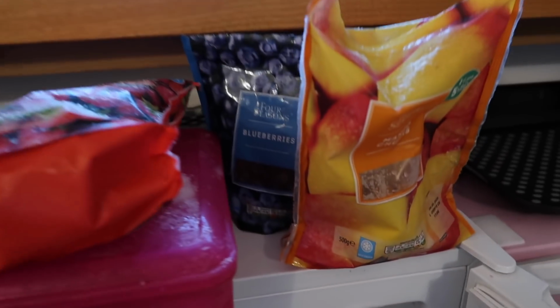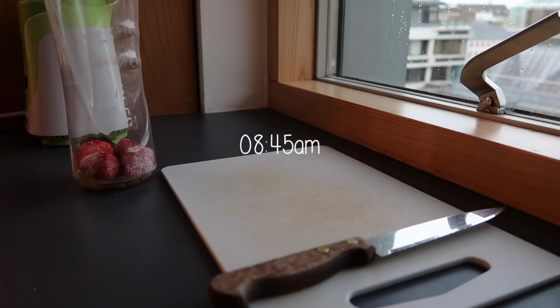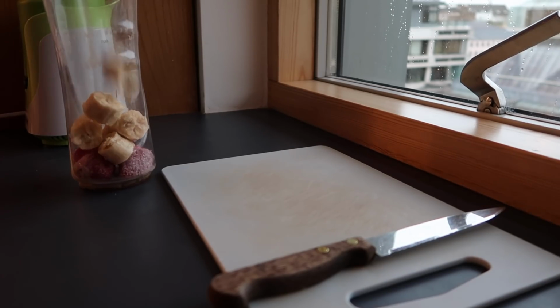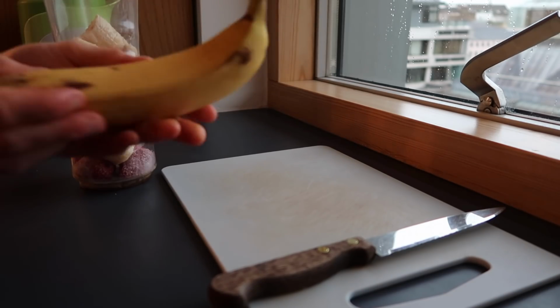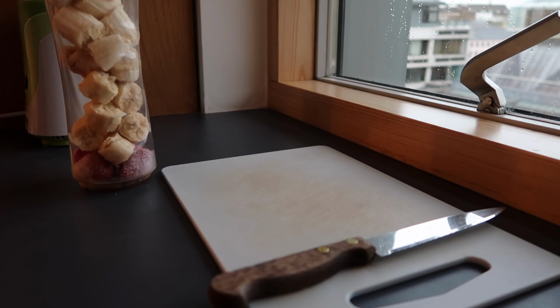In my room, I'll then get out all my frozen fruits, so my frozen banana, berries, pineapple and mango, and today I was making a smoothie bowl. So on the days that I have lectures, I will usually make a smoothie that I can drink. However, when I don't have lectures, I like to be a bit more creative and make a smoothie bowl.